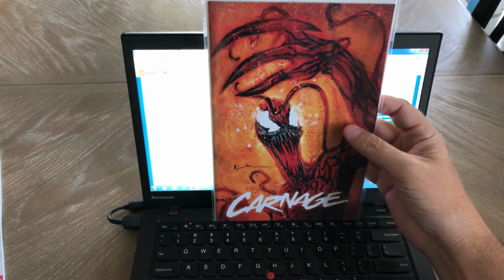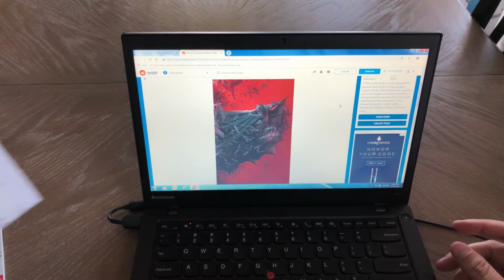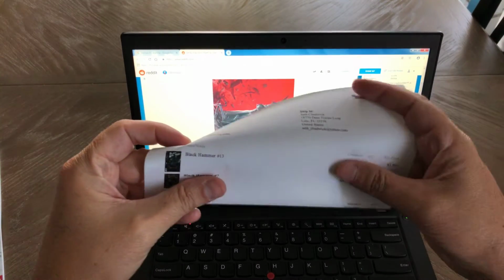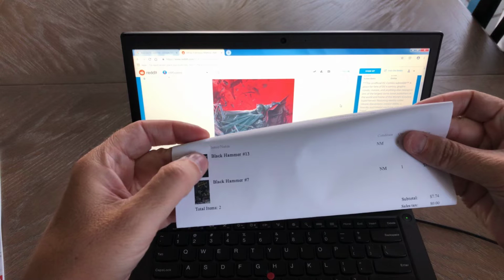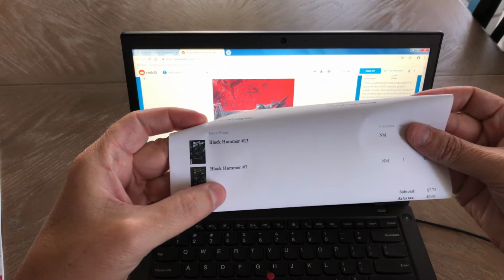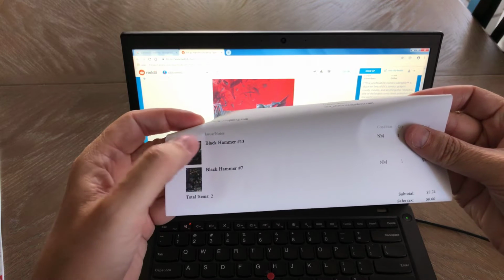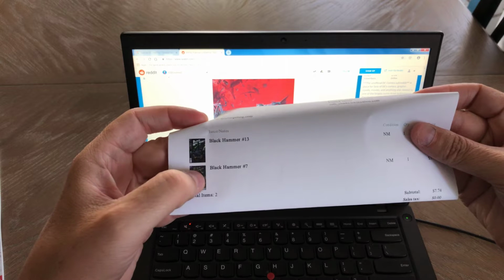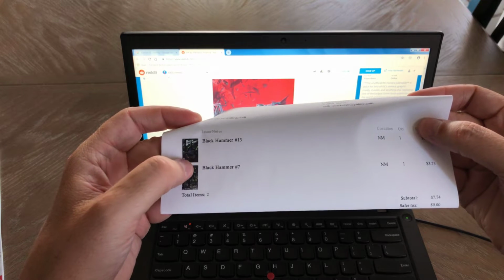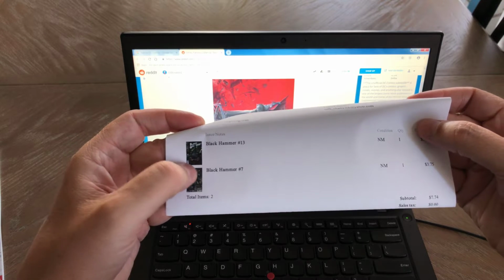The other thing I wanted to show you that was pretty darn funny was I ordered a copy of Black Hammer number... here's my invoice. Black Hammer number 13 and Black Hammer number 17. I'm trying to complete that run. And these are the alternate covers. I think this was cover A, and I have cover B of one of them. So I'm trying to complete the whole run, including most of the variants on that Black Hammer run.